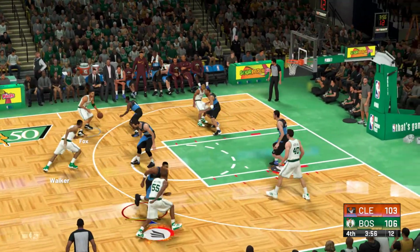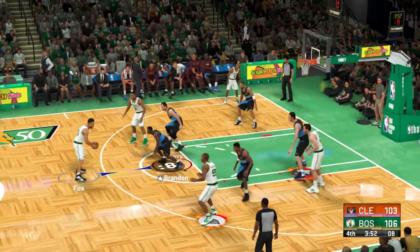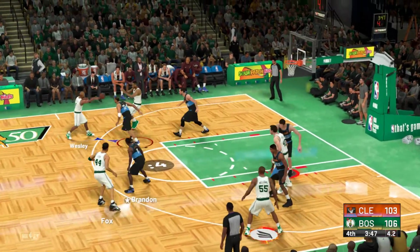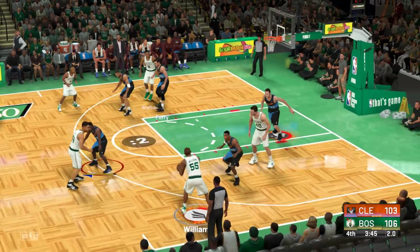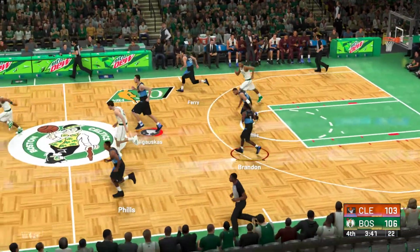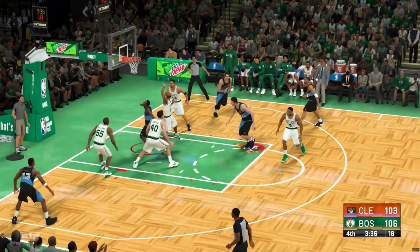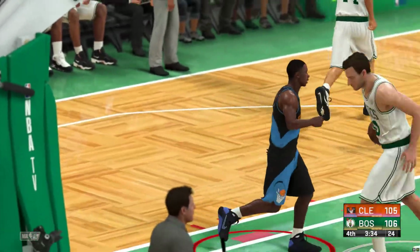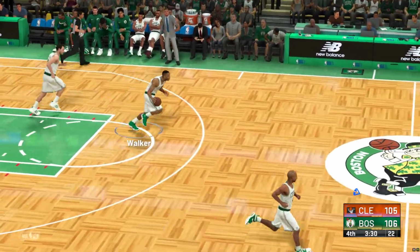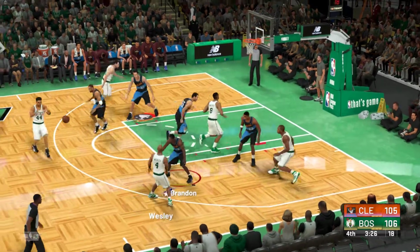Williams dishes to Walker. David Wesley on the wing. Walker at the elbow. He kicks it to Fox. Lock at six. Pass to West. And here's Walker. Williams for three. And it's Williams again missing. Going inside. And that one's good. Brandon. Now just a 1-point Celtic lead. Nicely done. They continue to attack inside. And that's 10 points in a row in the paint.